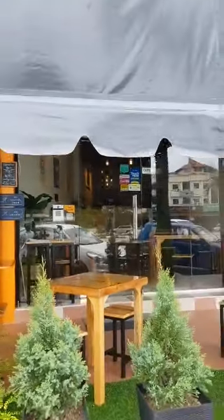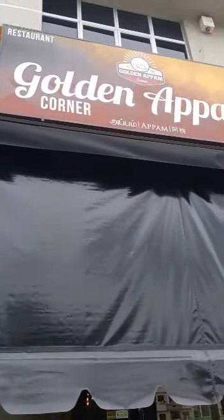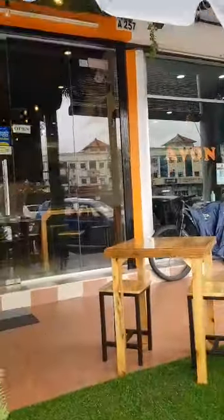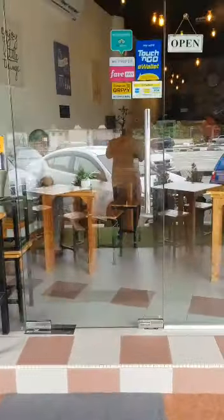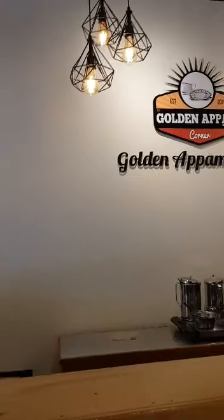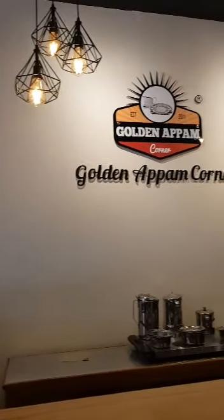There's a golden Appam shop in Kuantan. Okay, now we are in the golden Appam corner in Kuantan. It's the shop of Appam.